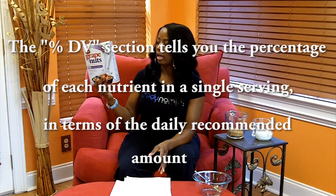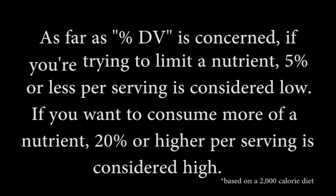Polyunsaturated, you have 0.5 grams. And the monounsaturated is 0 grams. So if you look over to the side where it says percent daily value, for fat, they're telling you that you're getting 2% of fat for this serving.